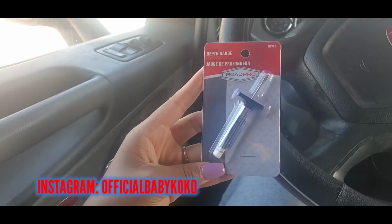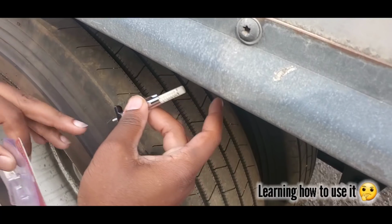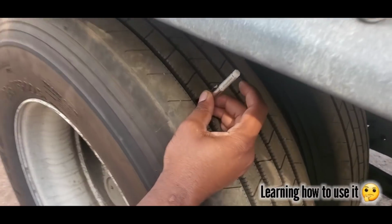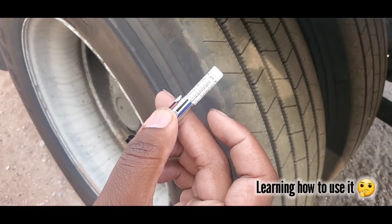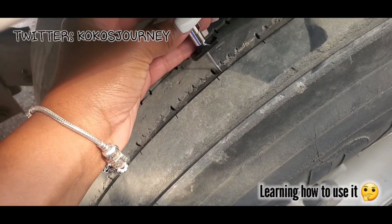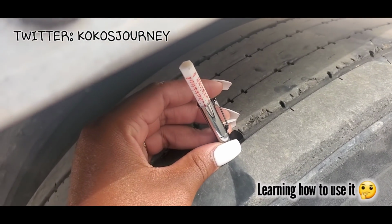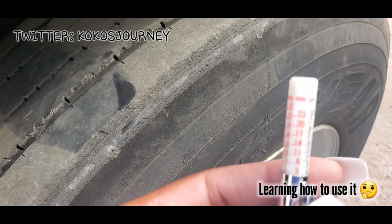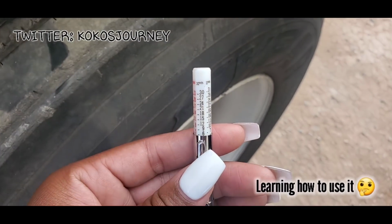Here is my tire tread gauge. It was under $3. Press it in. See that? See this right here? See how I click in like that? So you put it down, press this in. You at 12:32 seconds. Now check that time. You at what, 6? Right here. 6:32 seconds. Now you can measure it again up here.